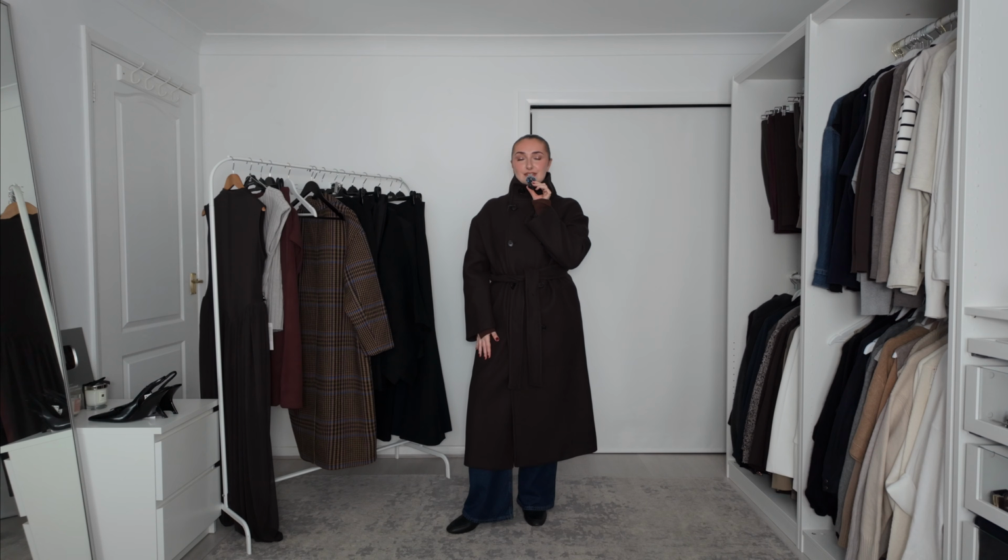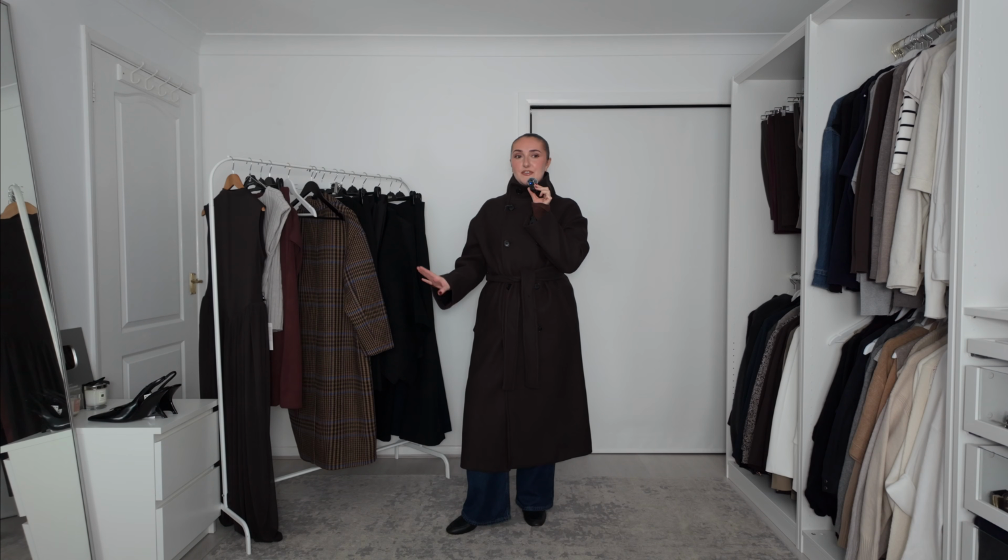Now, this is a coat that I can get behind immediately. Utterly obsessed. It reminds me of COS, but on a budget. So if you are looking for a style that COS would typically produce, this is the perfect dupe for it. But it really doesn't give Zara, in my opinion. It's giving more high-end high street or lower luxury, and I'm here for it.